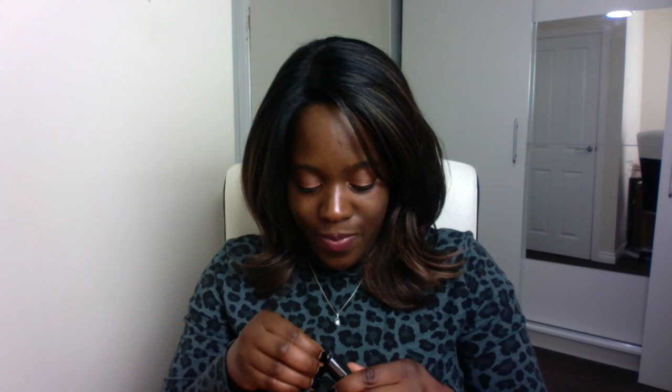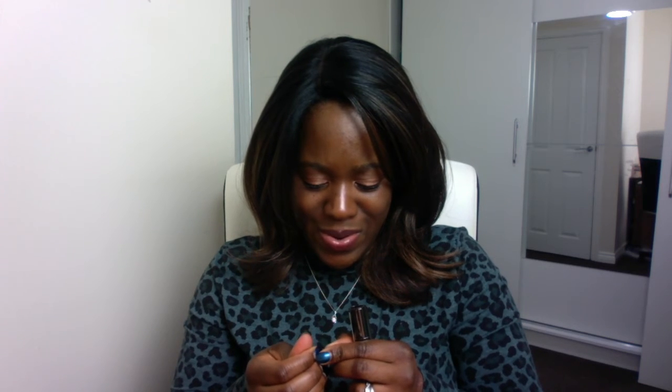So next, there's one from Barry M. This is a glitter bomb, in the shade Bling Bling. I haven't used this yet. The packaging or the plastic's still on here. I'm just trying to find out how I can get this off. And I cannot find it. Let me see. Oh no! Dear, I have ruined my nail. I'm so sorry, I can't swatch this for you.